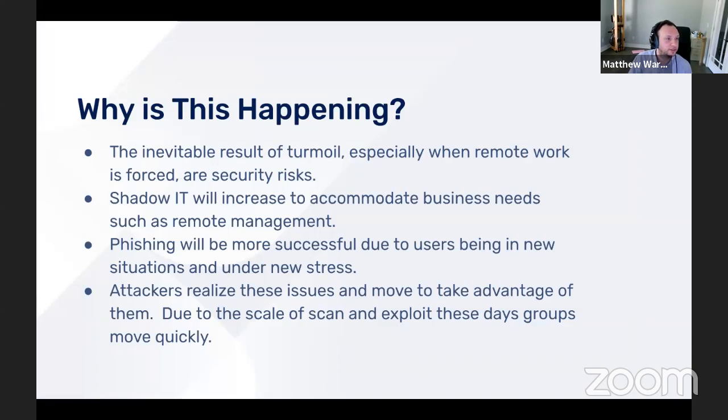Alrighty. So why is this happening? Let me move my slides forward in a second. It's the inevitable, and I touched on this previously: during a turmoil within the world, especially when remote work is forced, there will be security risks. For example, over the first five to six months this year, Zscaler identified a 30,000% increase in phishing since COVID started.